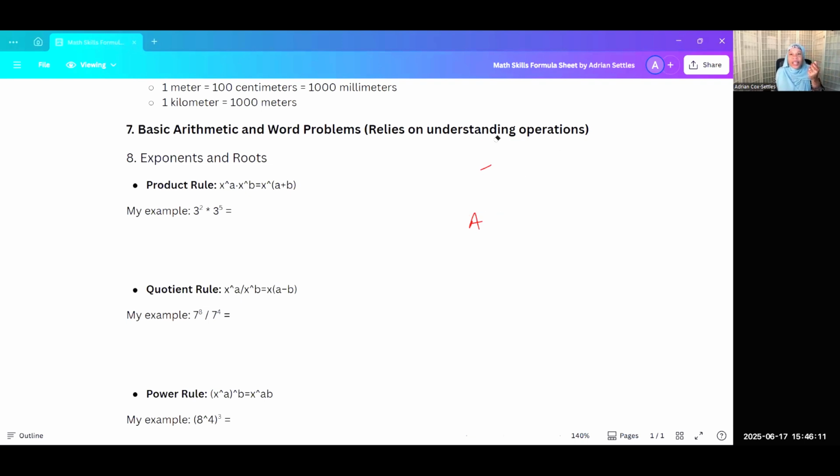And then there are all other things. It just relies on what type of operations they're going to give you for the basic arithmetic and word problems. For word problems, sum means addition, difference means subtraction, quotient means division, product means multiplication. Being able to recognize those clue words will help out with the basic arithmetic and word problems.